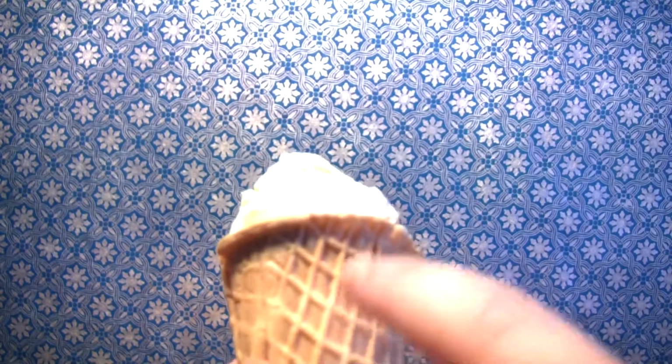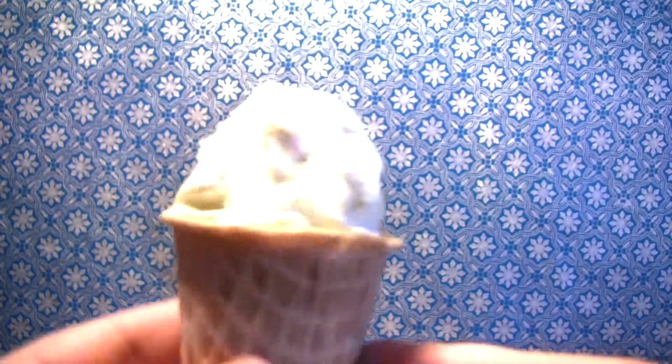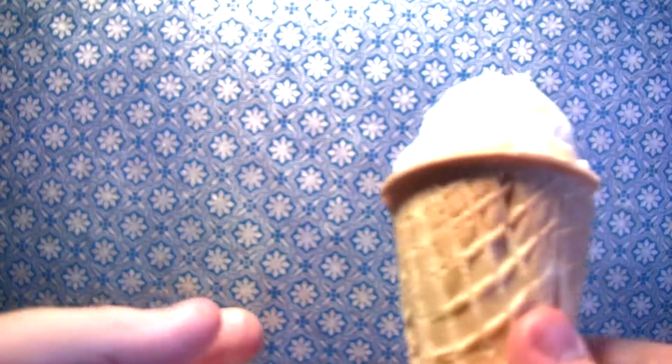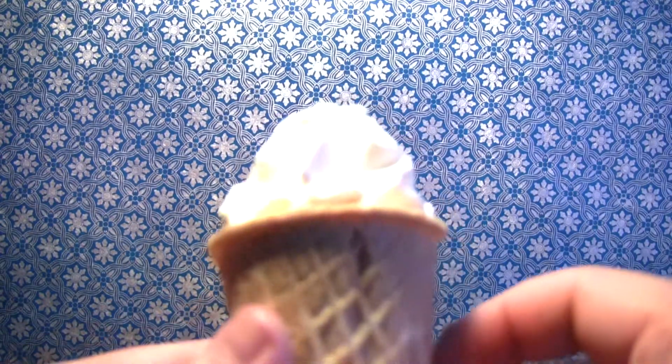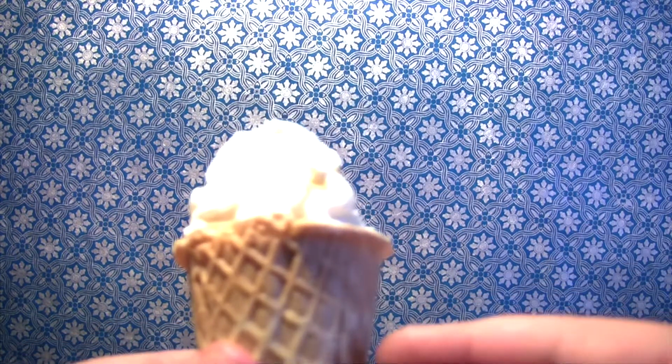Another one of these wafer cones, which I hate. It tastes good, but it doesn't stay crispy. It is crispy right now because it's directly from my freezer. But if you hold it for any length of time, it becomes soggy very quick, and it's just overall unpleasant. Fortunately though, the taste is actually alright.